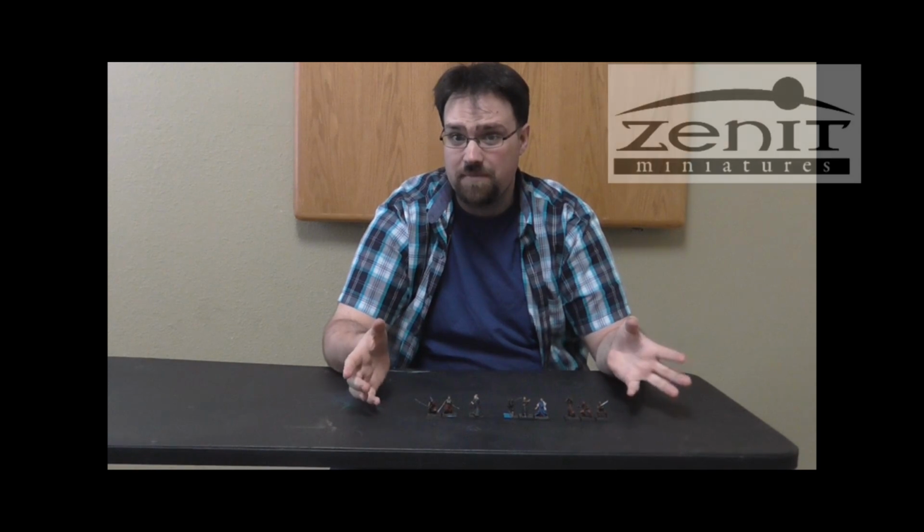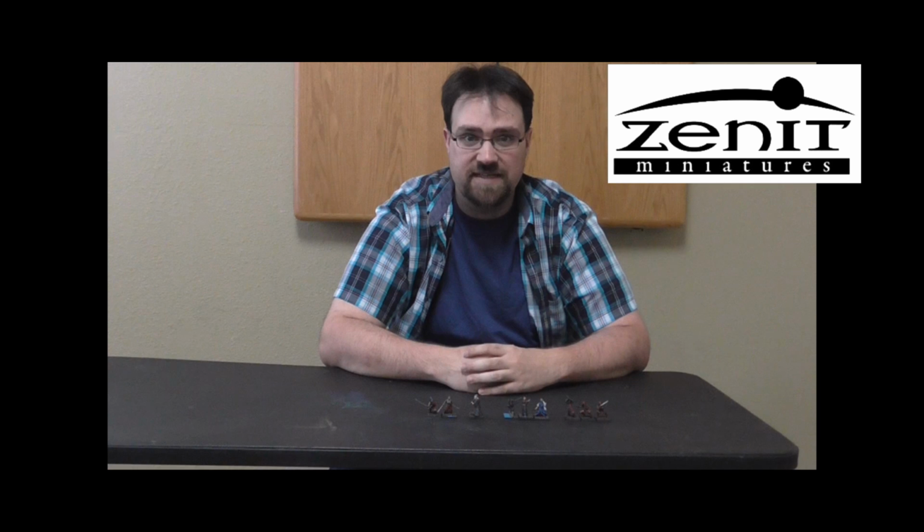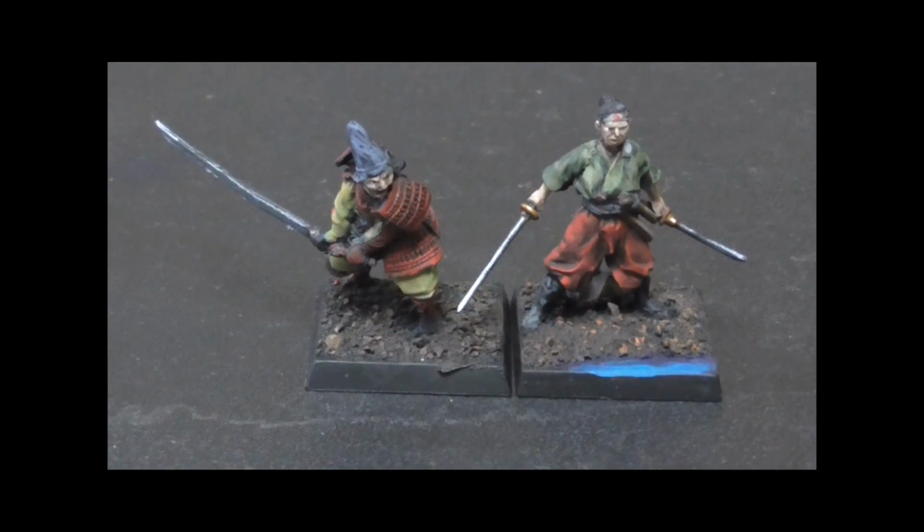You guys might remember when we got some miniatures from Zenit Miniatures. They sent us a bunch of Kensei stuff, and a whole lot of it, and I got some of it back nice and painted, so I thought I'd show you guys what these things look like when they're all painted up. Alright, so let's start with these two.